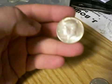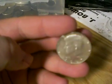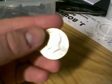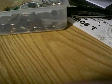Going to the Kennedy half dollars now. This one's a 1964. This one is a 1967. And this one isn't silver, but it's a bicentennial.